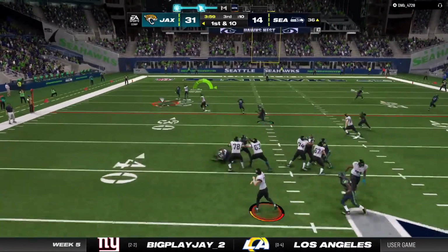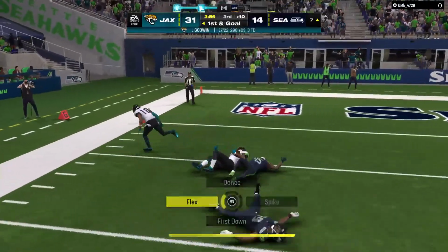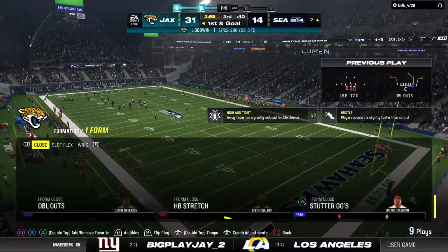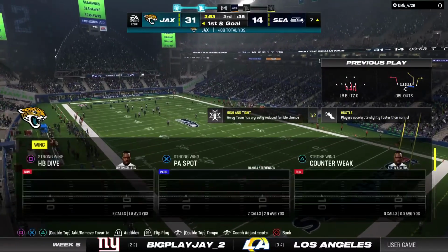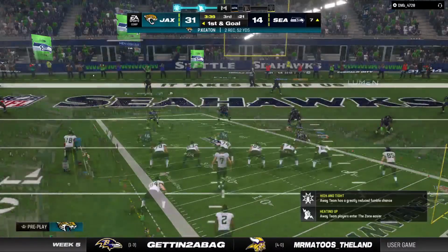Looking to throw. Godwin. Wide open receiver, complete. And finally down he goes as they work it inside the 10 to the 7. That one nearly 30 yards, 29 officially.